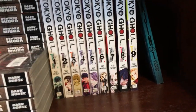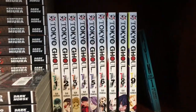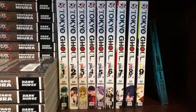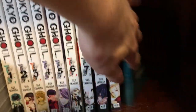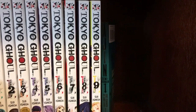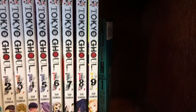I don't want to say my own opinion on Re because I haven't even read it. But yeah, if you want to read Tokyo Ghoul, I'd recommend jumping into it. But I'm not a big fan of how they split the series into two parts. Anyways, though, lastly is Ajin Demi-Human Volume 1. I've been meaning to check out more Ajin Demi-Human because the first volume was really good. But yeah, I'm excited to read more of that at some point. And that'll do for my collection.